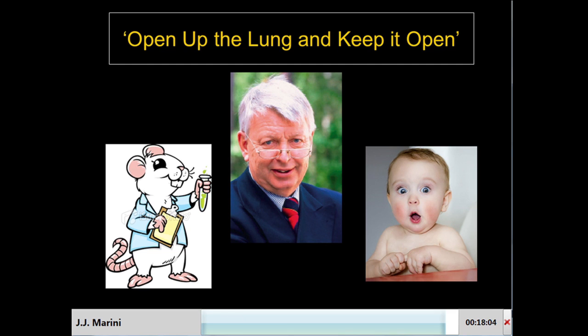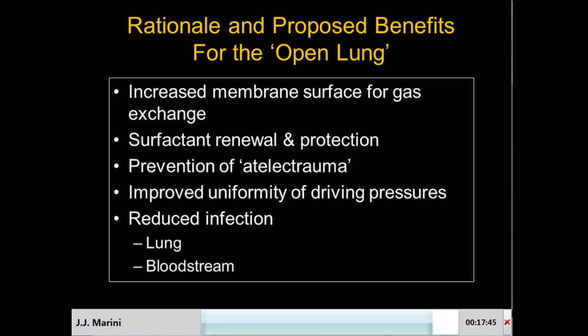Burkhard Lachman, one of the smartest people I've ever met, worked predominantly in the laboratory about clinical issues, and he was influenced by many pediatric considerations in which the depletion of surfactant or the inactivity of surfactant is of critical importance. The rationale developed and the proposed benefits for the open lung were, let's increase the membrane surface for gas exchange. Let's renew surfactant and protect it. Let's prevent atelectrauma, the damage that we've just been hearing about. Improve the uniformity of driving pressures throughout the lung. And reduce the levels of infection in the lung itself and then in the bloodstream. And studies have shown that over the years, all of these have relevance.